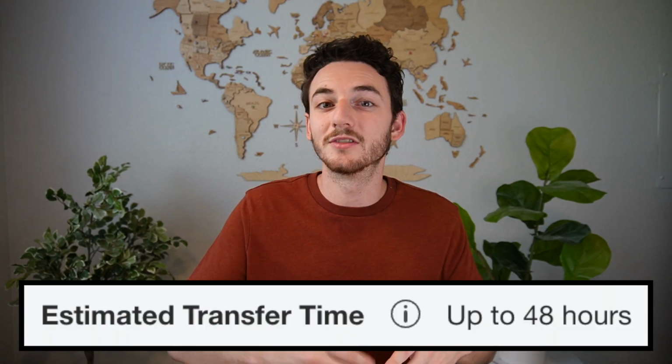You'll want to read some of the terms and conditions in reference to how fast these points are going to transfer over to Flying Blue miles in case there is a flight that you really want to book. A lot of these point transfers are instant, but some of them can take up to 48 hours. Different airlines and hotels are going to have varying estimated transfer times, so you always want to make sure you check that before actually clicking transfer your points.